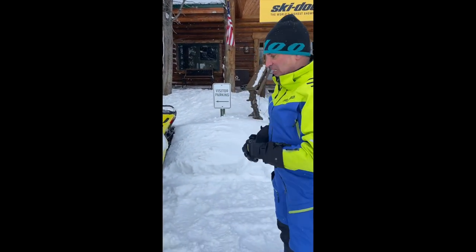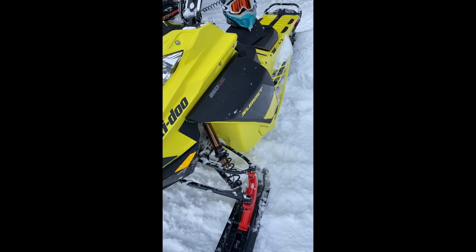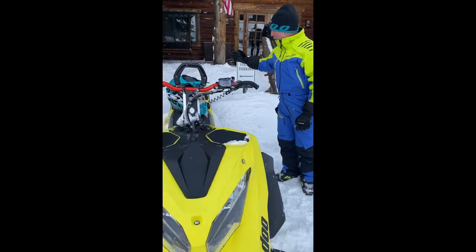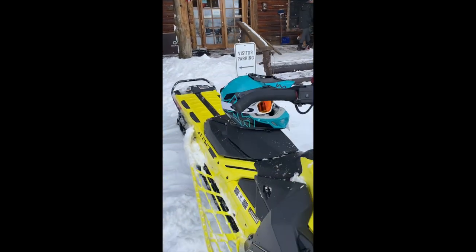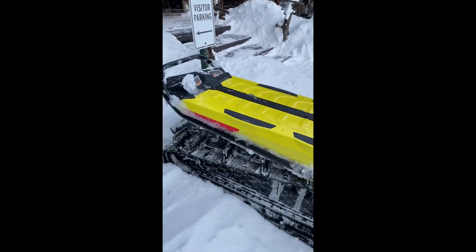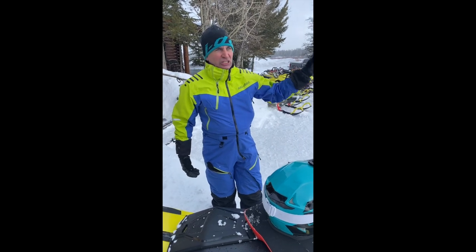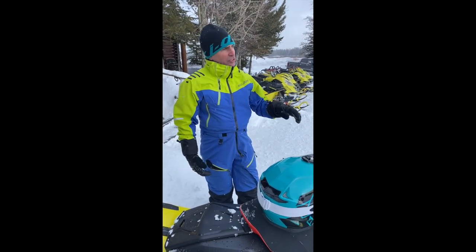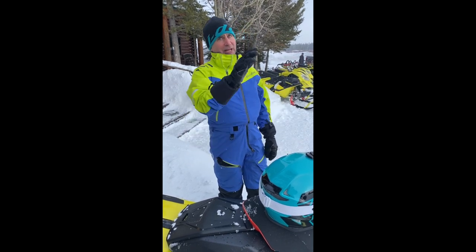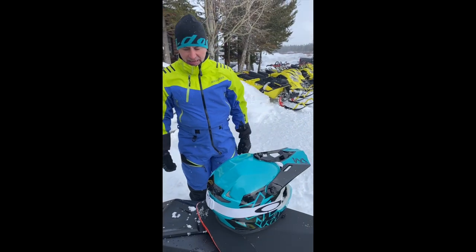What they've done is basically taken a lot of things off the Summit Expert. So it comes only right now at a 165, and of course it's got the short tunnel on it, which is a 154 tunnel. It has a limiter strap adjust, and you will need it on this machine. Not so much in the super deep snow we're in today, but once you climb something that's not super deep snow, this thing wants to wheelie like crazy, as you can imagine. So you want to shorten that limiter strap up.